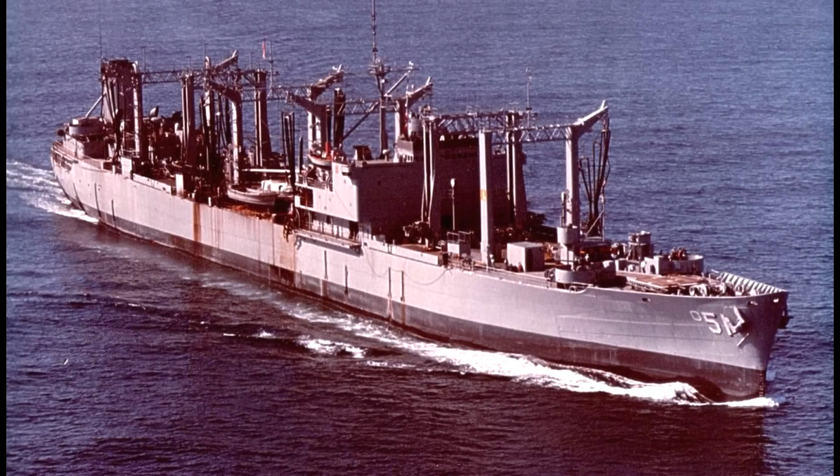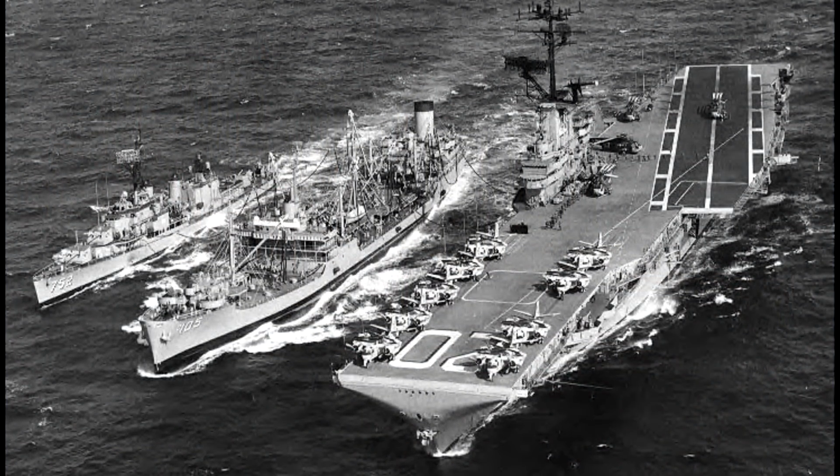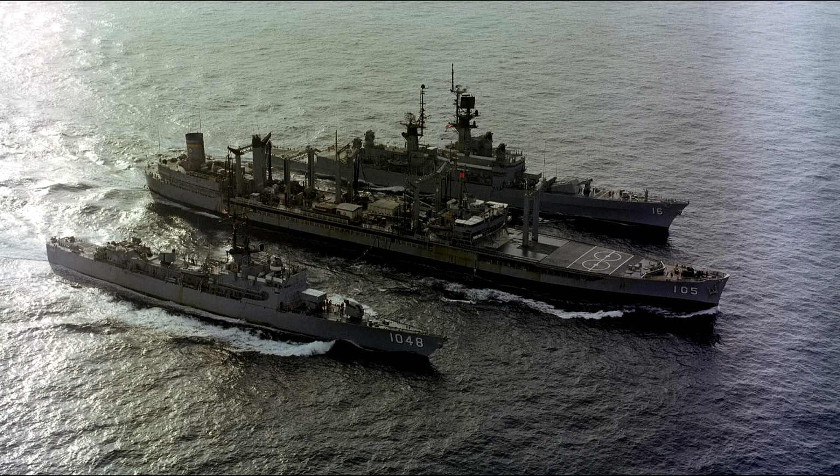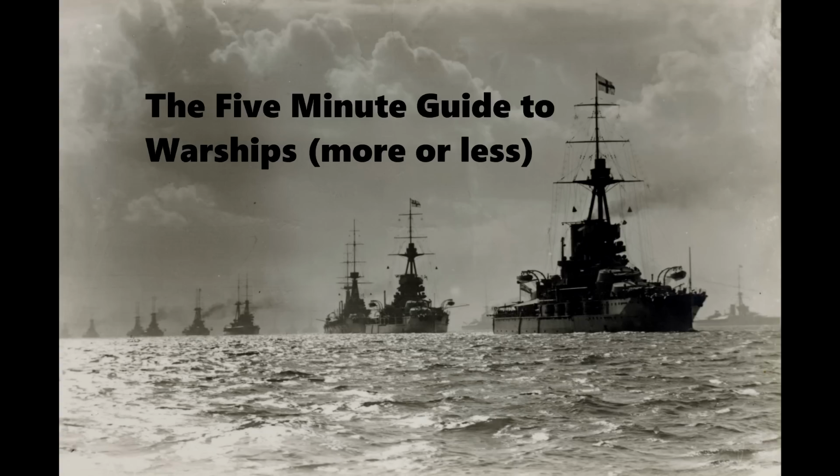This refit added space for another 93,000 barrels of oil, courtesy of a significantly expanded hull, and these ships would serve until the end of the Cold War, with 6 of those then remaining in varying states of reserve through to the 21st century, with the very last, Mispillion herself, finally going to the breakers in 2012 at the grand old age of 67. That's it for this video.